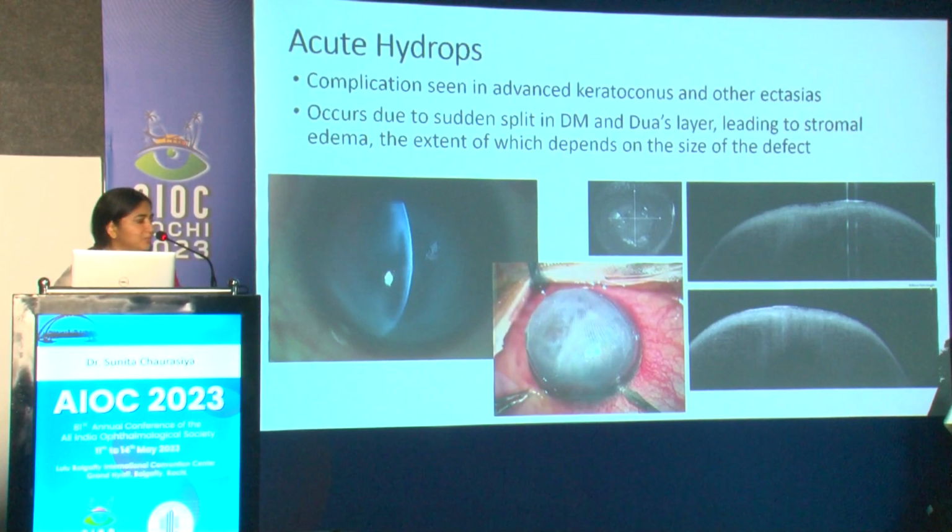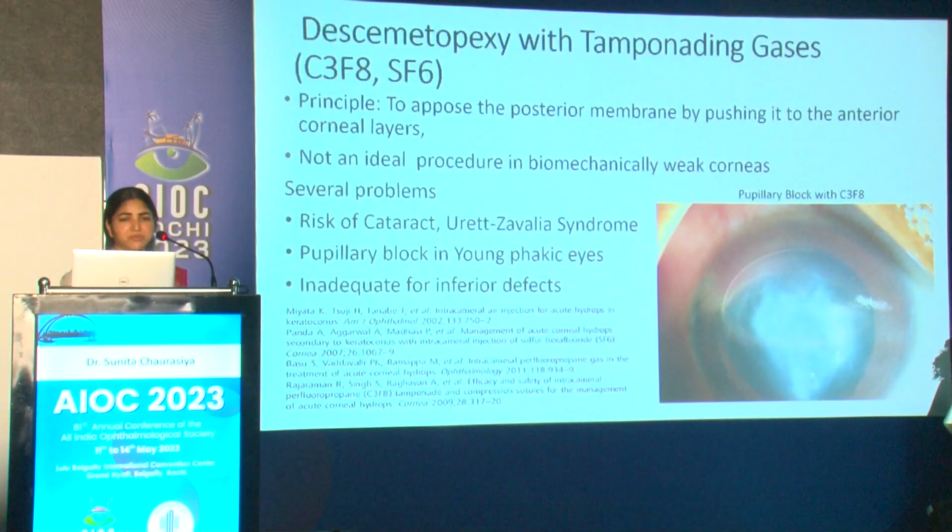We all know, and Purvasha highlighted, how hydrops occurs. Basically this is because of a sudden split in the Descemet's membrane at the Duas layer, leading to a stromal edema, and the extent of the edema depends upon the size of the defect. This complication can be seen in advanced keratoconus and other ectasias, and as Madam pointed out, it can also occur in certain other conditions involving thin cornea where there may be a collagen abnormality, not always seen in keratoconus and pellucid. There are many other entities where we don't understand the pathogenesis, and it can also occur as a complication of trauma in the eye in so-called normal subjects.